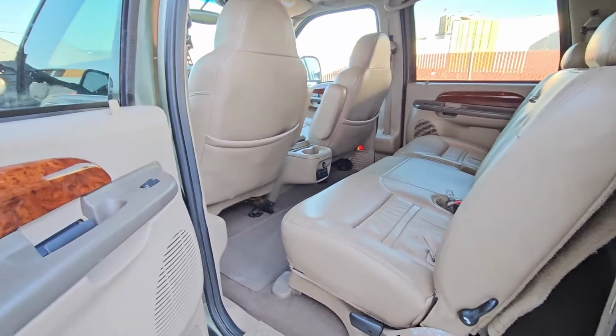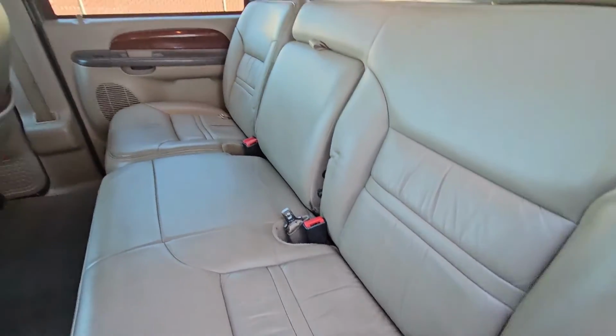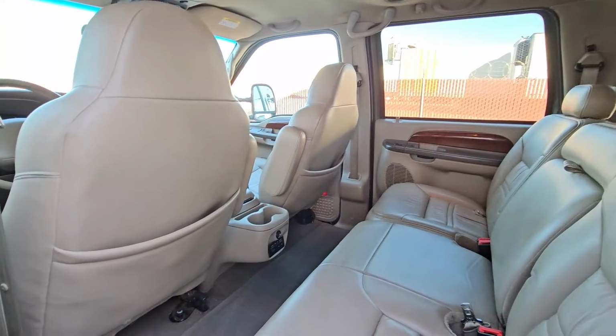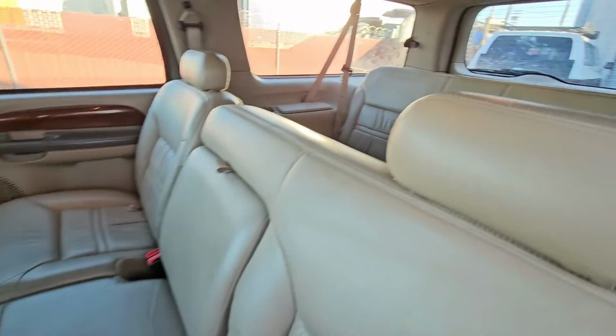Okay, so let's go ahead and check out the second row seating. You could see the bench is in really good shape. In total, 8 people can be transported in this rig. 2 in the front, 3 in the middle, and 3 in the back on the 3rd row seat.